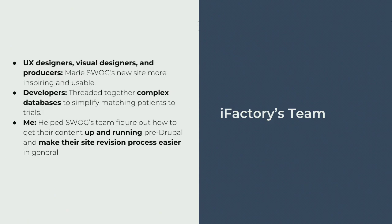I served as a consultant for SWOG's team, essentially helping to train them in terms of improving the content that they were putting on their website, and also training them to prepare their content for migration. Basically, a lot of what I did as a strategist was set up the plan ahead of time to try to make their lives as easy as possible because they're saving lives. We want to give them as much time as we can to do that.